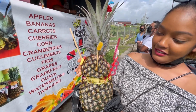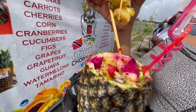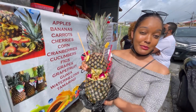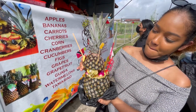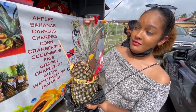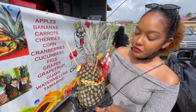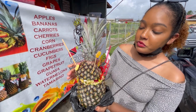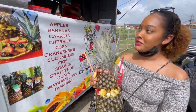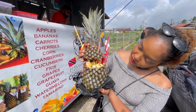I wonder how we could open it. And this is what it looks like inside. The smell is on point. It smells hot, but I don't have too much pepper. I'm trying to eat it properly.